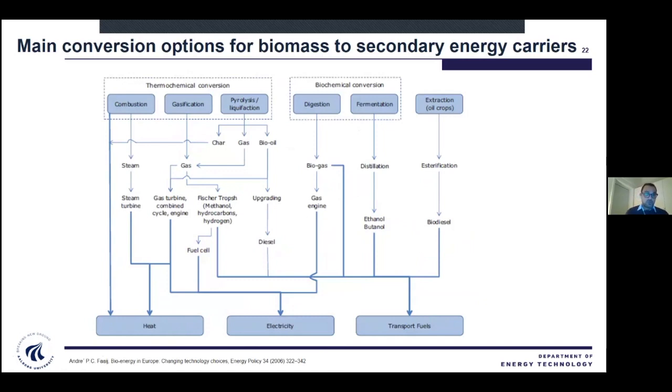And you already know we have different conversion options to convert biomass into secondary energy carriers. So we have the thermochemical conversion domain, we have the biochemical, and then we also have esterification for biodiesel, then fermentation for bioethanol, then we have biogas, then combustion, a very old technology, just burn any biomass and then you can get the heat.